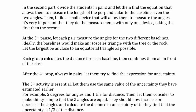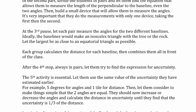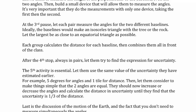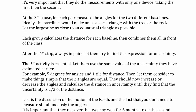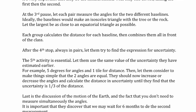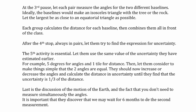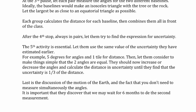Ideally, the baselines would make an isosceles triangle with the tree, or the rock. Let the largest be as close to an equilateral triangle as possible. Each group calculates the distance for each baseline, then combine them all in front of the class. After the 4th stop, always in pairs, let them try to find the expression for uncertainty.